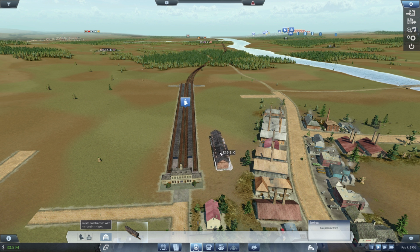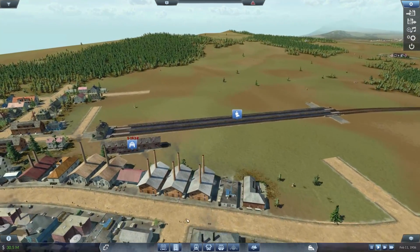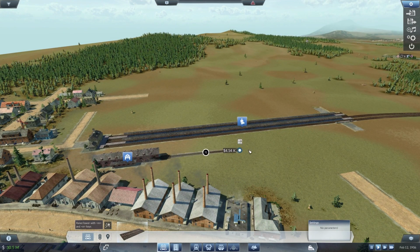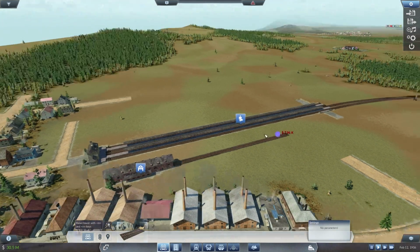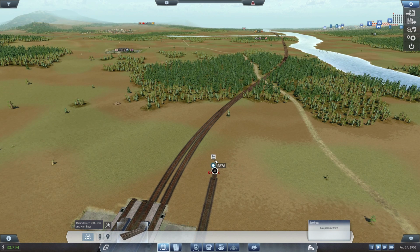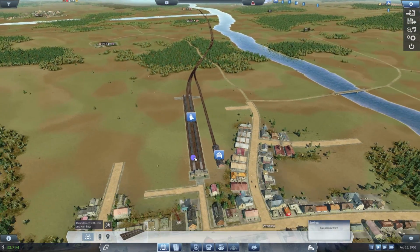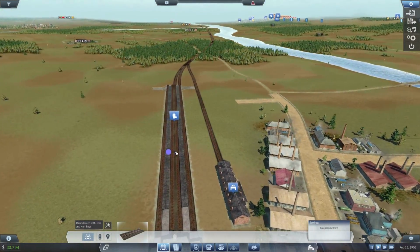Make that as even with that as possible. That looks good. We'll give it a little bit of space in case we want to expand that at some point. And run this out. And that is going to merge into that line. For now, that will work just fine.